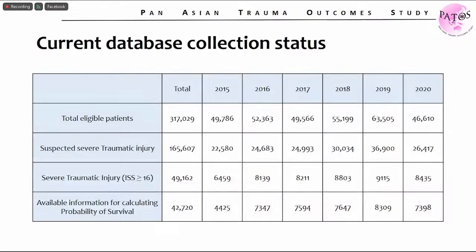This is the current database collection status. For example, in 2020, the total eligible patients were around 46,000 cases. Among them, suspected severe traumatic injury was 26,000, and severe trauma injury with ISS over 16 was 8,000 cases, and available information for calculating probability of survival for TRISS and W score was around 7,000 cases.